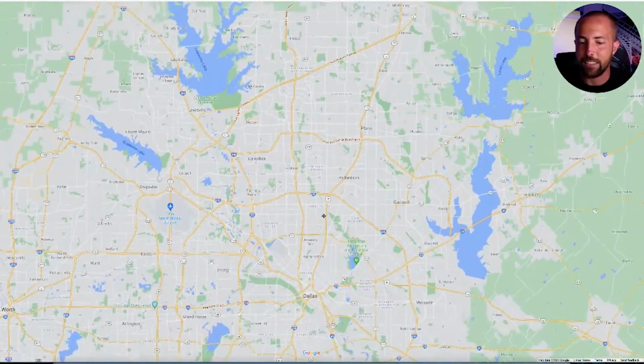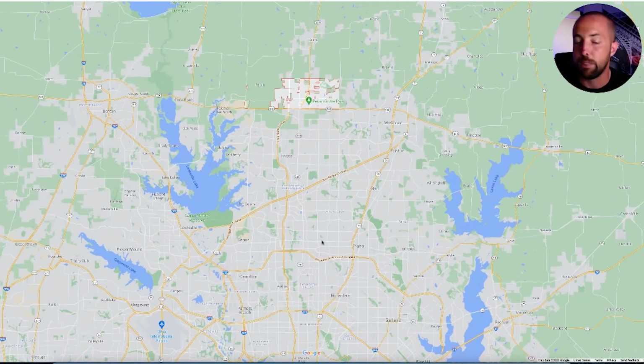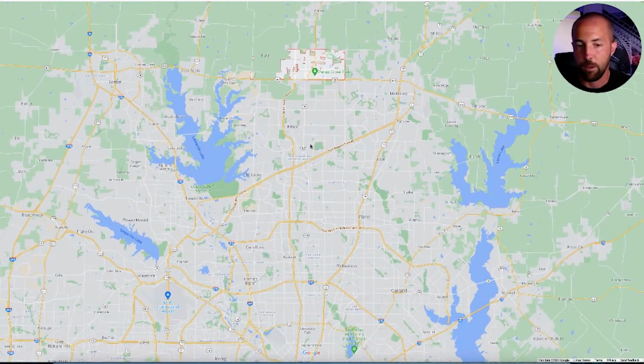How Dallas originated was it really started on the south side of Dallas. Oak Cliff was the big neighborhood back in the day. And then when the oil boom hit, that's when Highland Park became what it was. And then the great northern migration began from there, going into North Dallas and then up into Plano and then Frisco. And now, hey, Prosper is next. This actually used to be farmland up here.